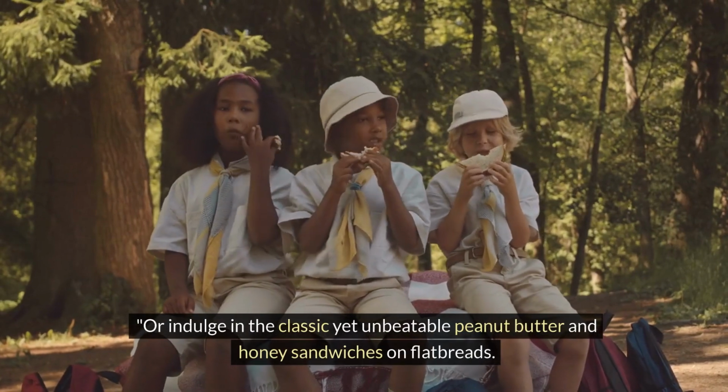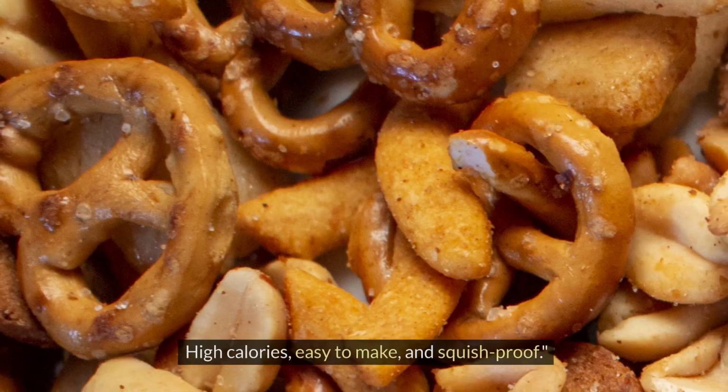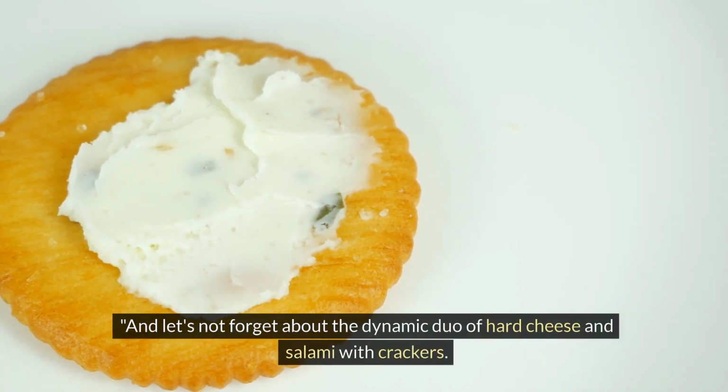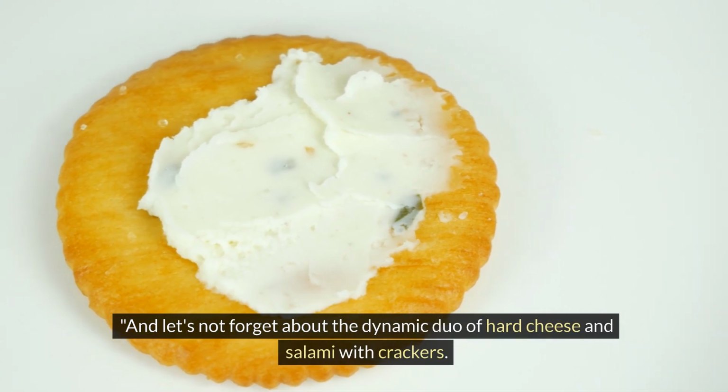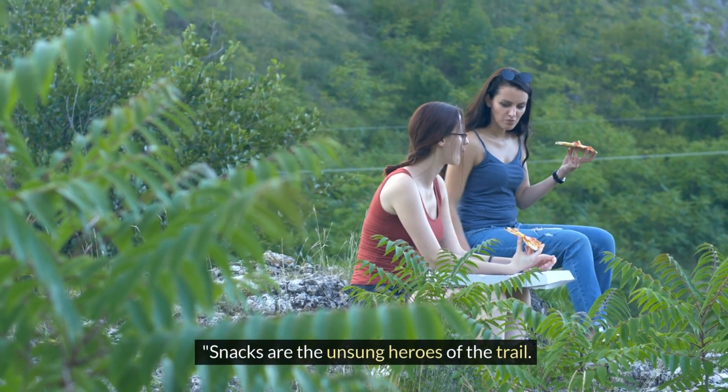Or indulge in the classic yet unbeatable peanut butter and honey sandwiches on flatbreads. High calories, easy to make, and squish-proof. And let's not forget about the dynamic duo of hard cheese and salami with crackers. No fridge? No problem.